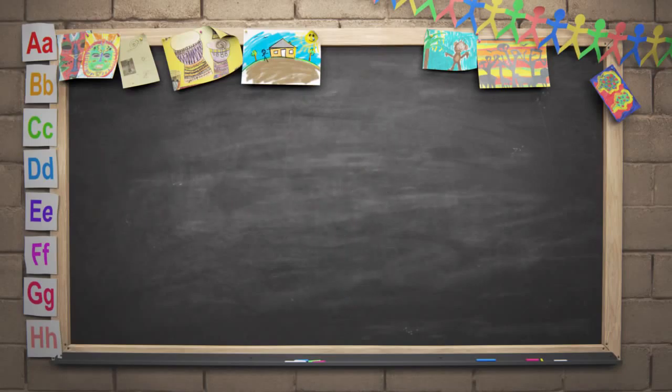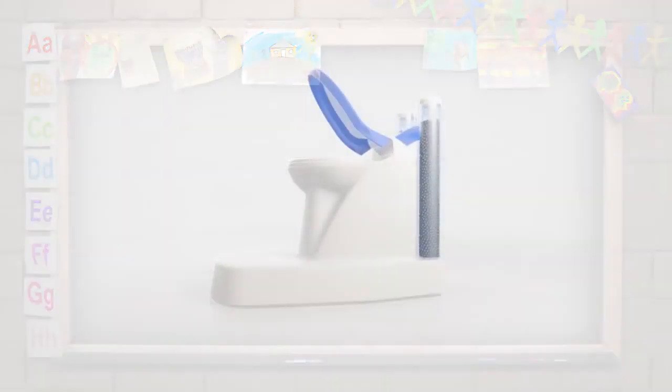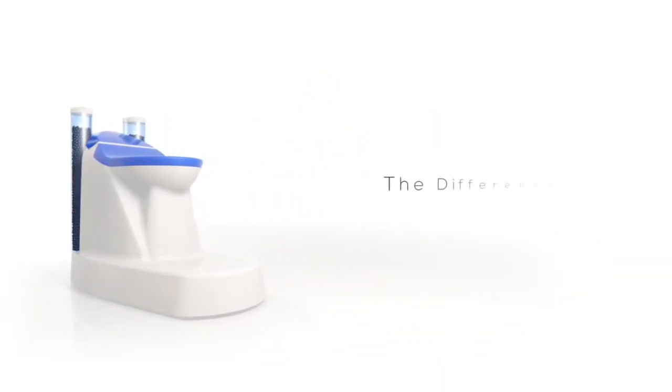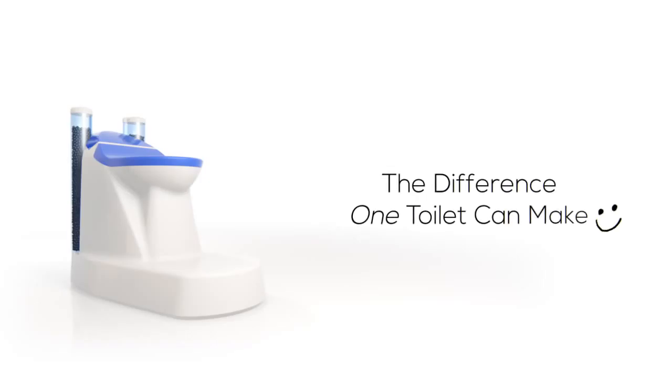Which are pennies well spent, as this one toilet has changed the lives and improved the health of my whole family. The difference one toilet can make.